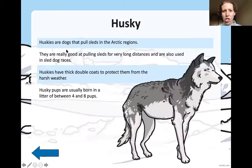Oh, let's have a look at this chap. He's called a husky. Looks a little bit like a wolf, doesn't he? Well, huskies are dogs that pull sleds in Arctic regions. It's very easy to get around on the snow on a big sleigh, but you need something to pull it. Now, Santa Claus, we know, uses reindeer, but most people who live in the Arctic will use husky dogs. They're really good at pulling sleds for very long distances.